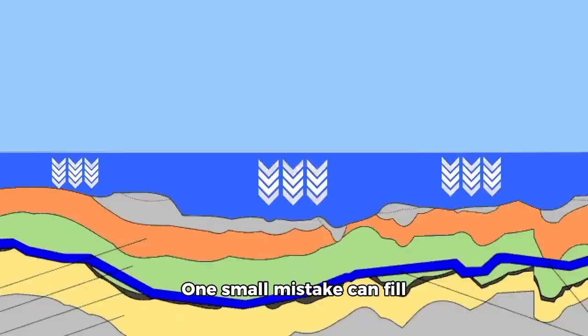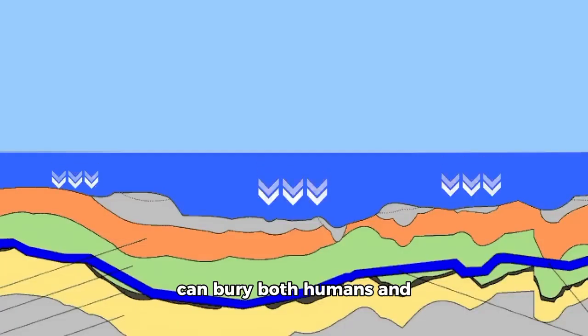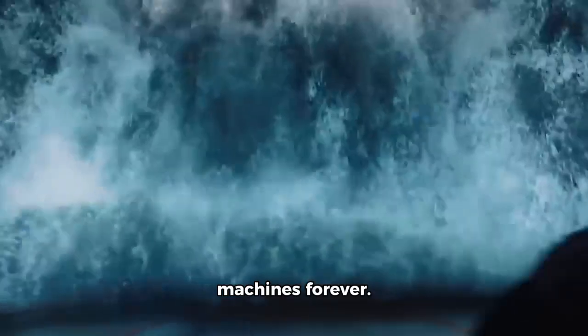One small mistake can fill this tunnel with water and can bury both humans and machines forever. And that too in just a few seconds.